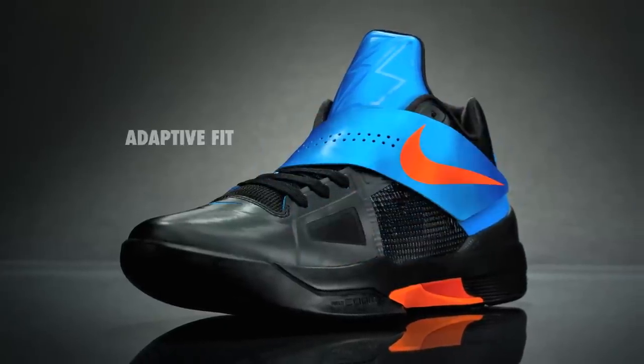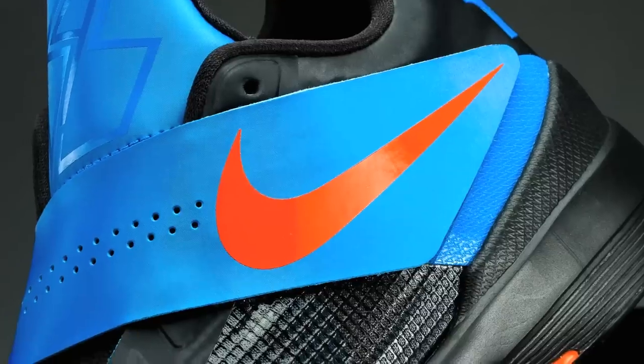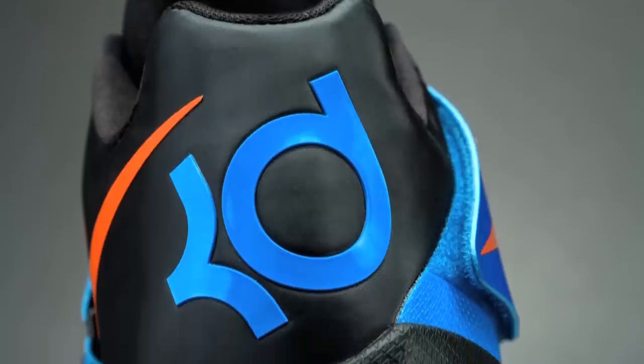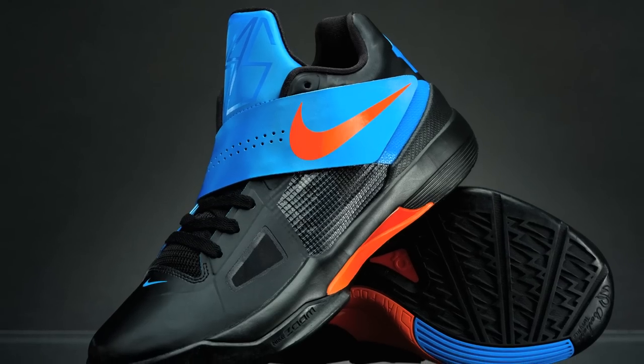The best thing about the strap is that no matter the size of your foot, you can always get fit. So every type of player can wear it, big man, guard, wing player. So it's a very versatile shoe. With the fours, it's just so perfect. It's like a triple threat, you know? It fits so well, it's light, and it looks good.